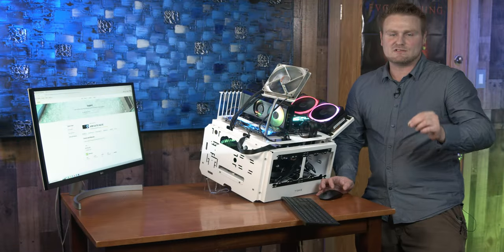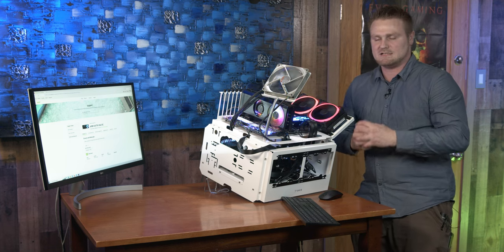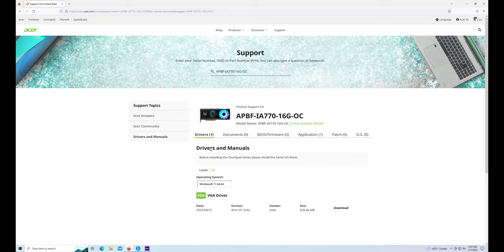You do not want to download the drivers. I am very happy Acer did not tie the drivers to their applications. There are some manufacturers that do that and it really sucks, and it's stinky like a pile of poo.